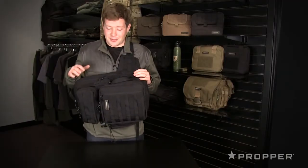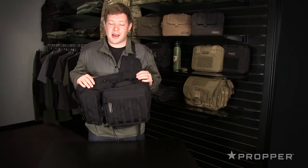The Bias Sling Backpack has some great expandability, whether you want to use it as an everyday pack or out in the elements.